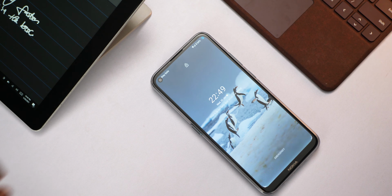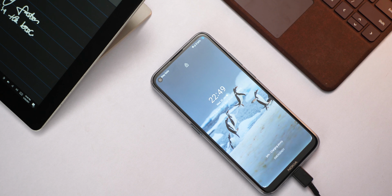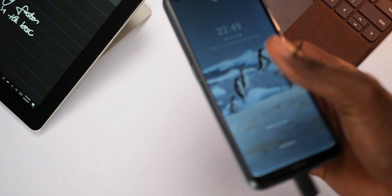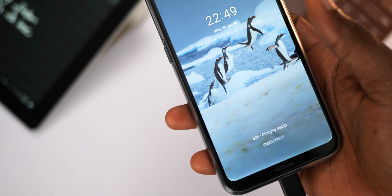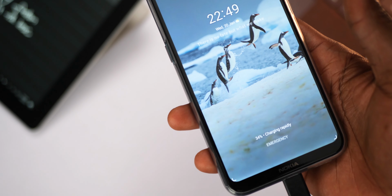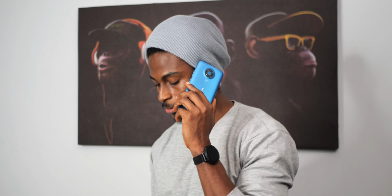Still talking about charging speeds, I observed that it supports fast charging. It detects a fast charger when plugged in. I tried it with a 15 watts fast charger and it charged significantly faster. I actually got it from 0 to 100 in just about 2 hours. But I'll still recommend using the 10 watts charger that comes in the box, because there is no telling the long-term effect of using a fast charger on the battery life or the charging port.